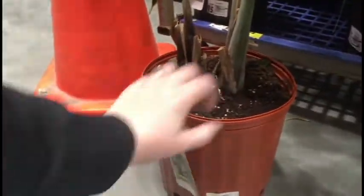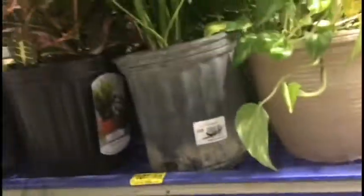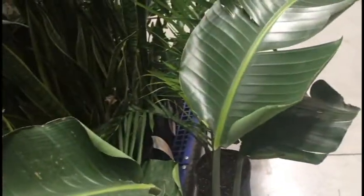Here's their clearance. Oh, they've got a bird of paradise on clearance too. Let's see how much it is. It says that it's not $24.98, but it does not say how much it actually is. Is there stuff usually 50% off? That is really a large plant.